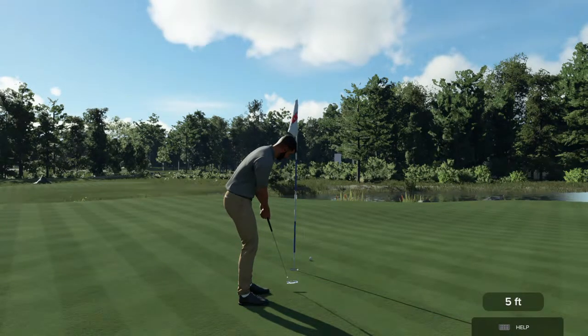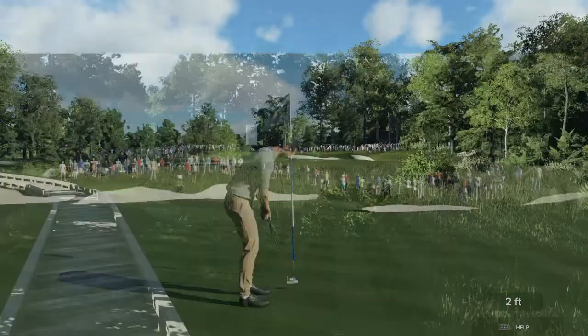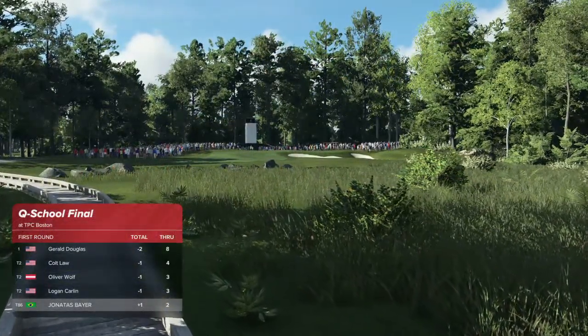The dreaded shove always hurts on the greens. An opportunity to make their par. It never feels nice. A 3-putt par here. Currently at +1 for the day.